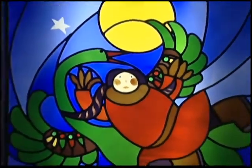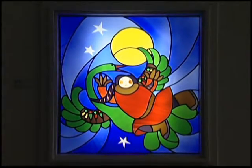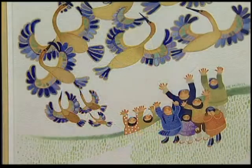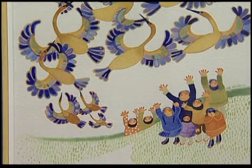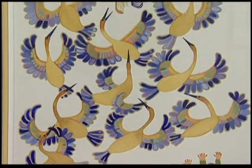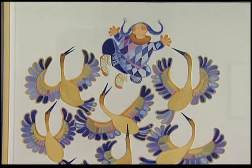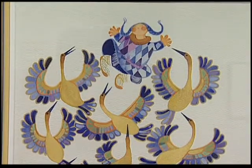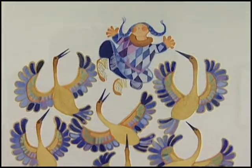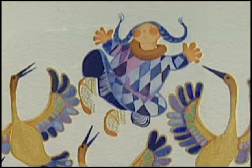The legend is about a young girl who was out picking berries with friends and family, and there were a number of sandhill cranes out there that were about to leave, and they saw this beautiful girl. They decided they wanted to take her along. So they swooped down and made this very tight circle around her, flying around her, and that way they lifted her up into the sky and flew off with her, and she was never seen again.